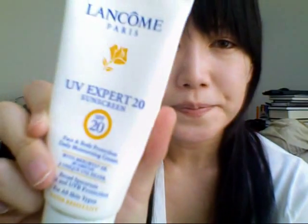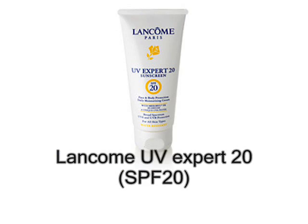So after I put my lotion on during the daytime, I put on my Lancome UV Expert 20 sunscreen. It's SPF 20. And it's kind of thick, so if you have oily skin, then your skin is going to get really oily during the day. But, you know, they say you have to put on sunscreen every 4 hours or 8 hours or so. I don't know, but that's what I use.